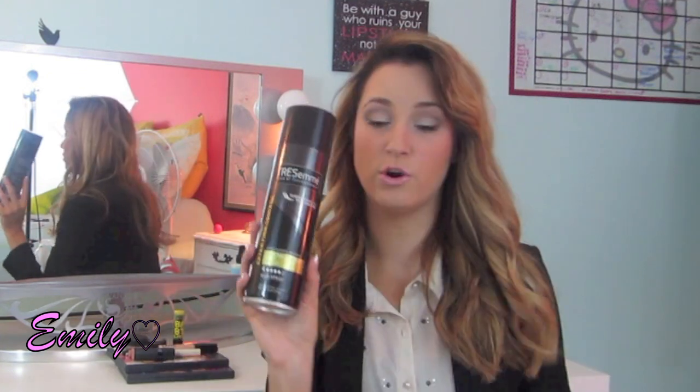This is the Tresemmé Extra Firm Control Extra Hold Hairspray. It's in the black bottle. So this is by far one of my favorite hairsprays from the drugstore. Even compared to high-end hairsprays, this I always end up going back to. It gives me volume without making my hair feel crunchy or stiff. It still gives it that flexible feeling. It's really soft and it gives it volume. So I just really like that.